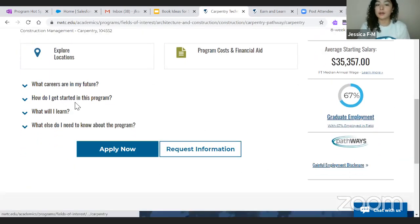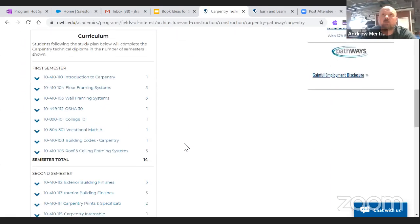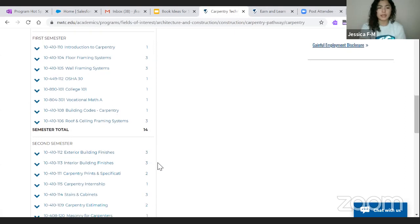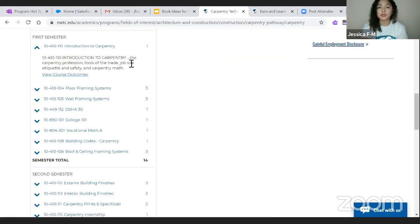Before we hop on to how do you get started in this program, I really want to take a moment to look at what will you learn. This is my favorite piece of information that is found here on the program pages because it gives you the curriculum right in front of you. So if you take a look at the classes you will be taking, and you feel excited, you feel motivated, it piques your interest, then that's typically a really good sign. If you're looking at the classes and you're not sure, you can always click on each class and it does give you a short description of what the class entails.